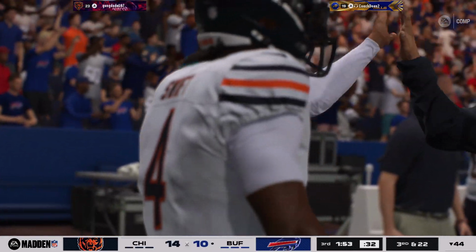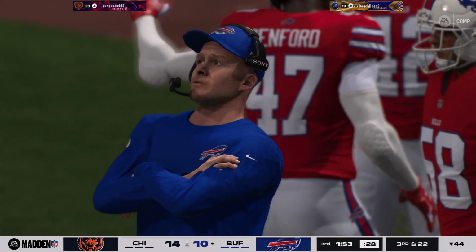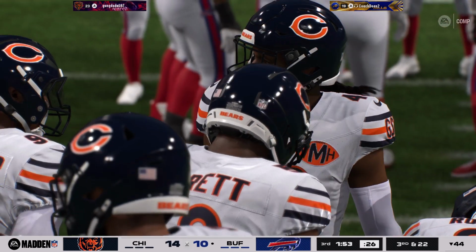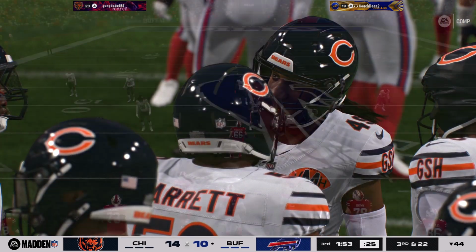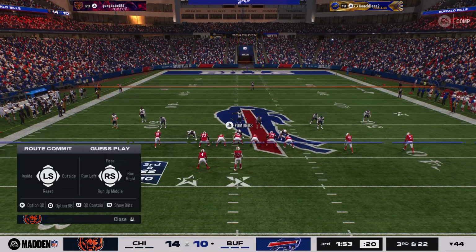I hate to be Mr. Negative guy, but a sack 2 plays ago, an incompletion right there. All that's missing, Kate, is an interception on this play, and you're going to hand this quarterback a misfortune trifecta that nobody wants. So after that prior incompletion, it's 3rd down.